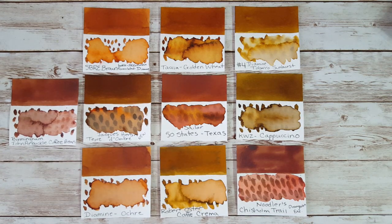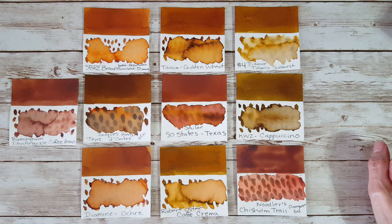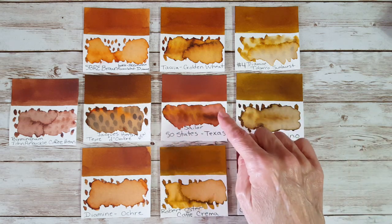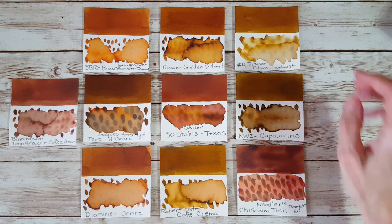There, here is the ink panel with Sailor 50 States, Texas right in the middle. It's got just a little bit of water resistance. I wouldn't call it permanent, but you could see that it stays, and that's quite a test. That's a lot of water there that's on it. Bless you. That was manual.